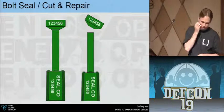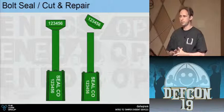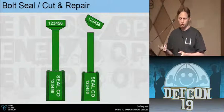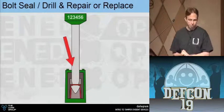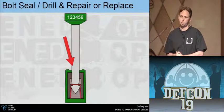So let's talk about some basic defeats for these. We could just cut part of it off and then try and reseal it and see how it works. Potentially difficult. It's easier on the all metal bolts, but varying degrees of success. We could also drill and repair or replace the bolt. So think, is that hard? It's pretty hard depending on the bolt.